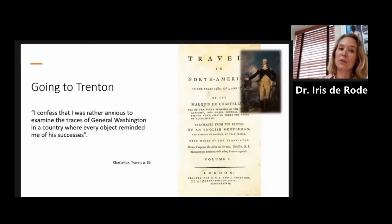And so he also says, I confess that I was rather anxious to examine the traces of George Washington in a country where every object reminded me of his successes. So again, the admiration never stops. It will go on and on.